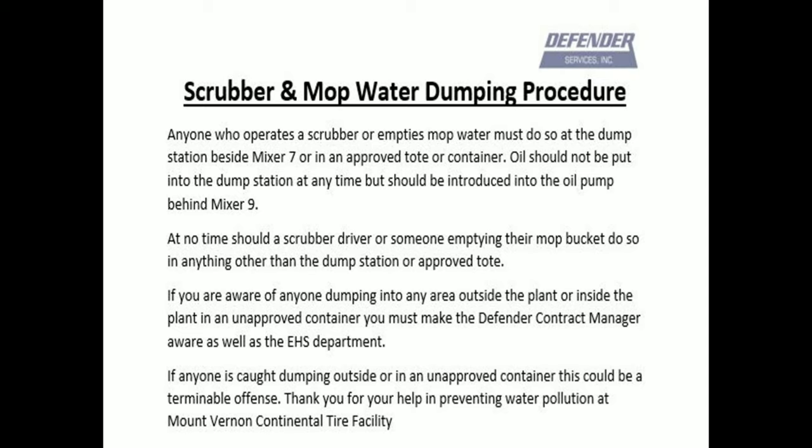If you are aware of anyone dumping into any area outside the plant or inside the plant in an unapproved container, you must make the Defender contract manager aware, as well as the EHS department. If anyone is caught dumping outside or in an unapproved container, this could be a terminable offense. Thank you for your help in preventing water pollution at Mount Vernon Continental Tire facility.